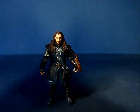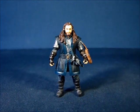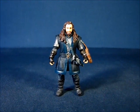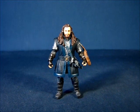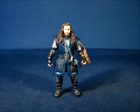Overall, a great figure in the detail, the paint, the quality. And like I said, very impressed with Bridge Direct, and it's just a great start, especially for the Hobbit line. This is my casual peek into the Hobbit: An Unexpected Journey Thorin Oakenshield action figure.